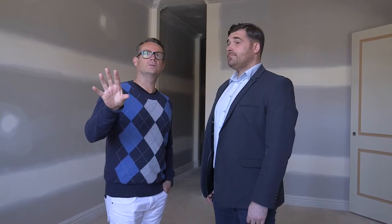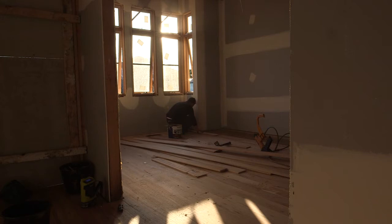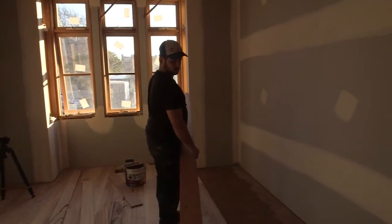I mean, these windows are the real deal. Yes, they are the timber windows. We had about 15 changes to those windows when we were in the specification stage of the project, but we finally got it right with what we wanted. Judging by the holes in the floor here, there are obviously going to be ducts going into the floor, which you don't see much of these days.